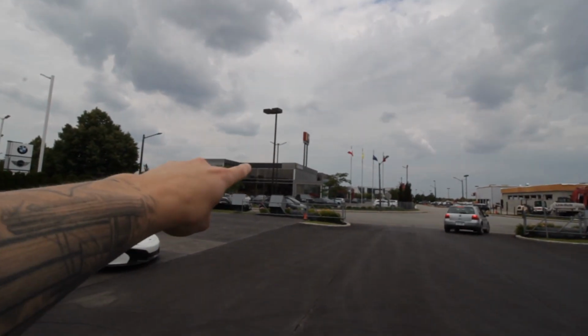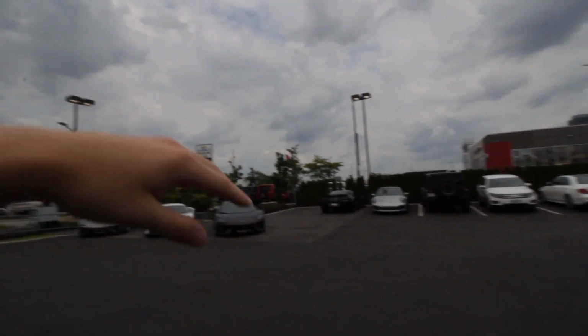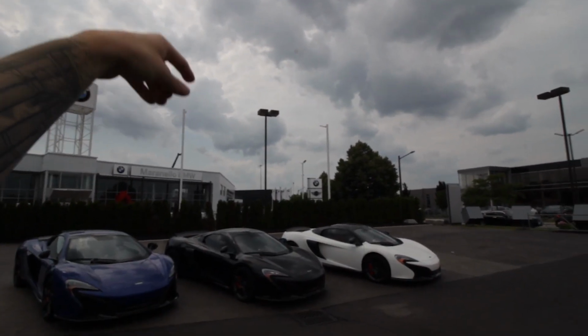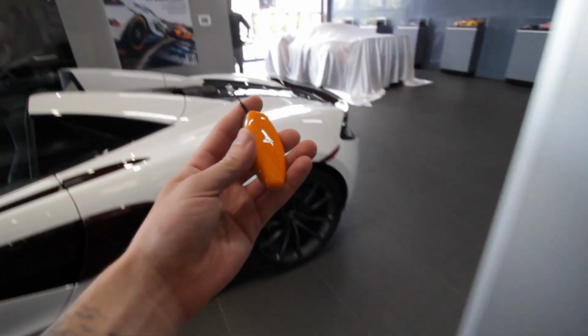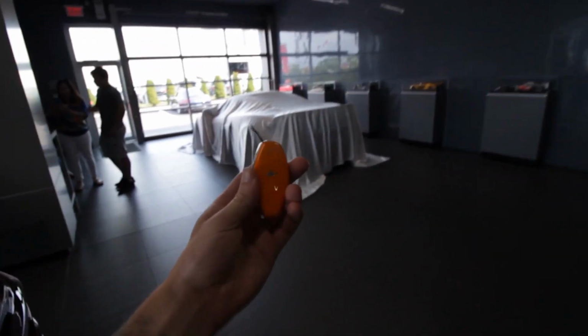So we've had a Ferrari, and way over there we've had a Lambo, and yes, way over there we had two R8s, and now we've got a McLaren. This is the moment we've all been waiting for.